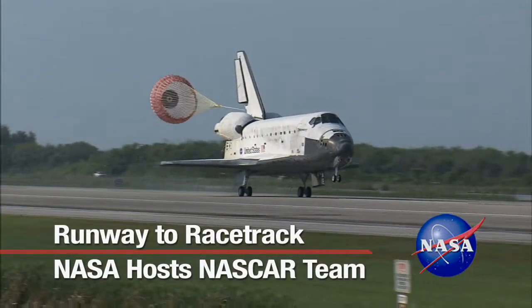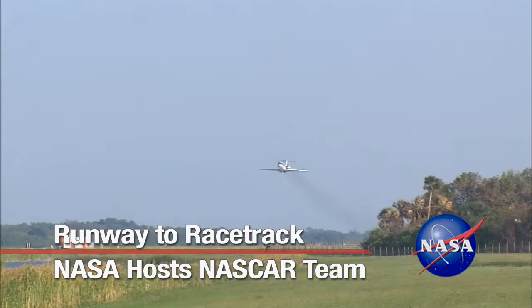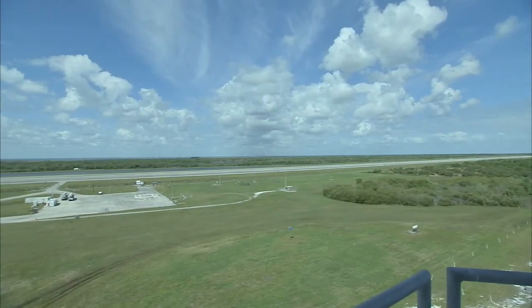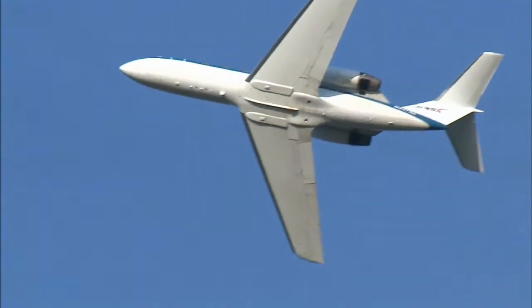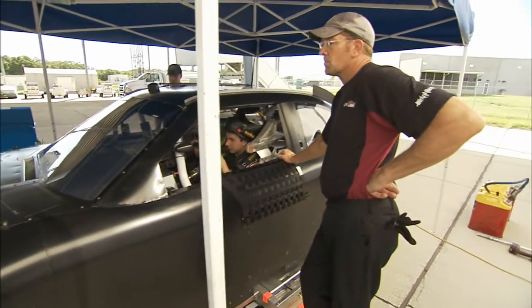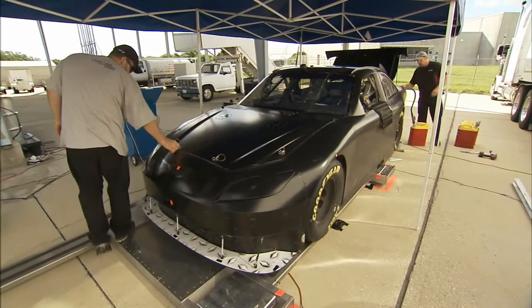From space shuttles coming back home to astronauts making training and weather reconnaissance flights, the Shuttle Landing Facility normally sees some of the fastest craft on wings.